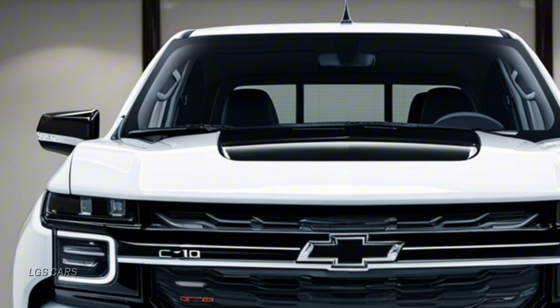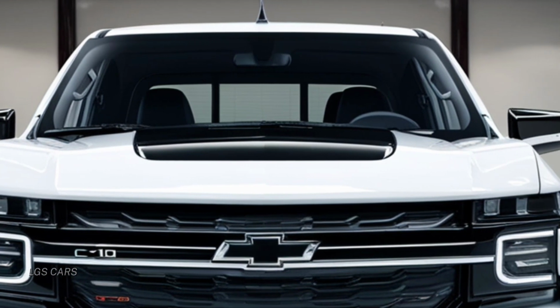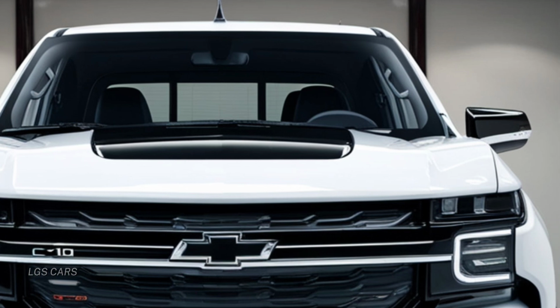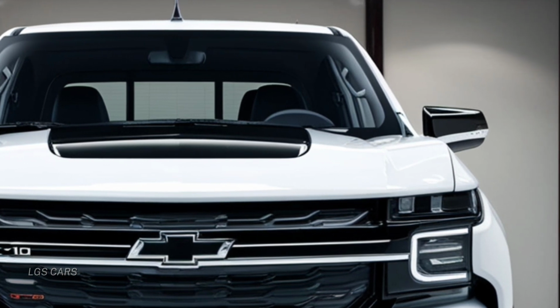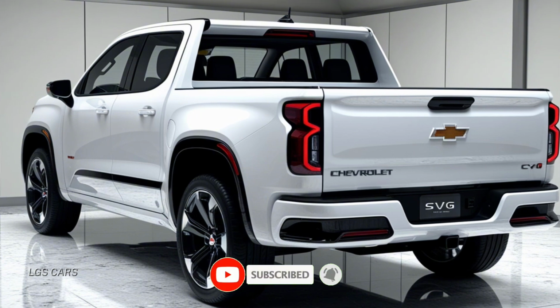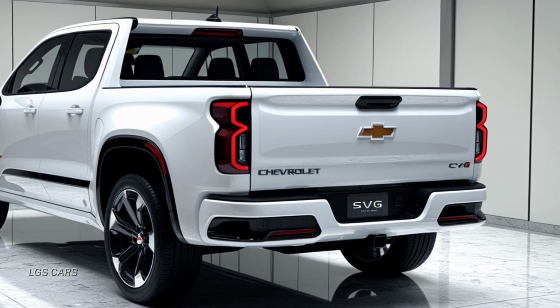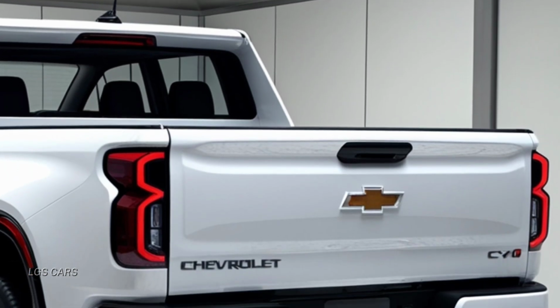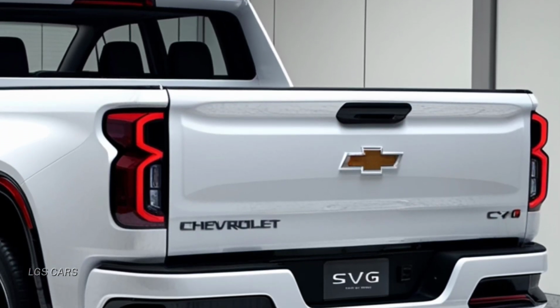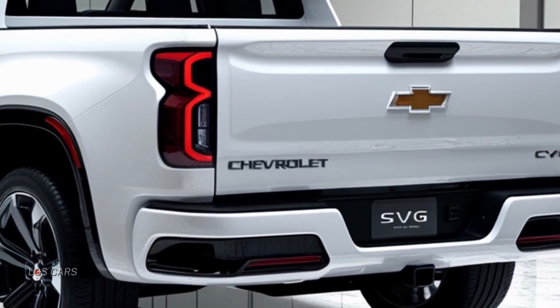Tech-savvy features. The C10 SVG is packed with the latest automotive technology to keep you safe and connected. Adaptive cruise control, lane keeping assist, and automatic emergency braking are just the tip of the iceberg. The truck's Wi-Fi hotspot and multiple USB ports ensure that your devices are always charged and connected, making it perfect for both work and leisure. Plus, the hands-free power tailgate means you can load it up with ease after a long day of adventures.